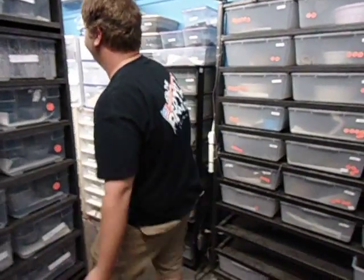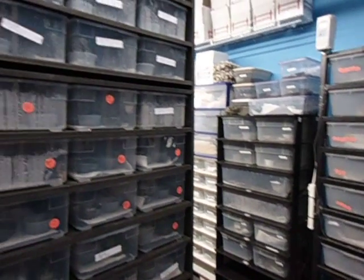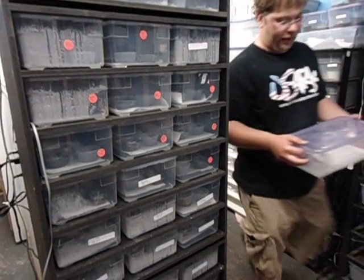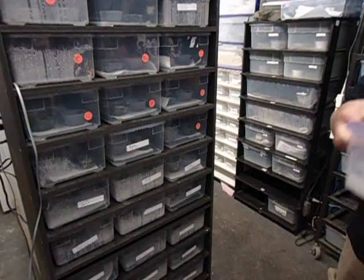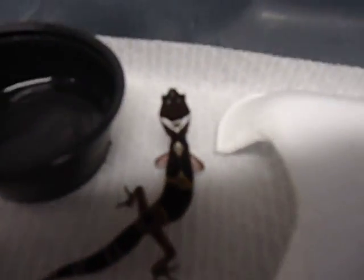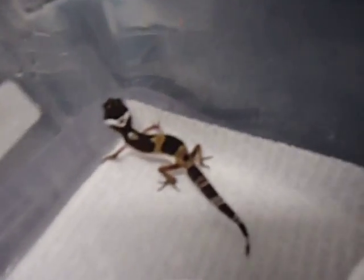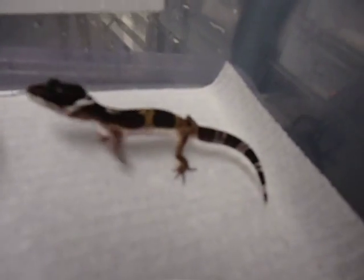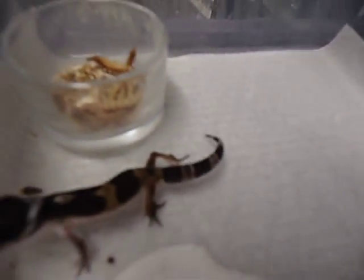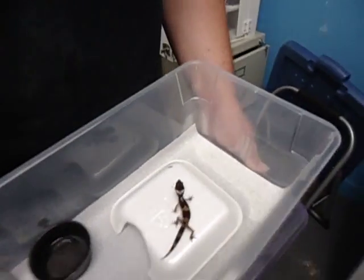Let me go grab the other one. Now, this animal was born on the 26th of April, so it's a little bit bigger. It's had its first shed. Definitely a lot darker. The tail has gotten, that smoke gray has turned into a black. The head, the whole aura of this whole animal is just darker. I'm sorry, it's very difficult to capture this on camera, but trust me, it's a black gecko. I mean, not all black, but the dark is actually a lot darker than the rest.